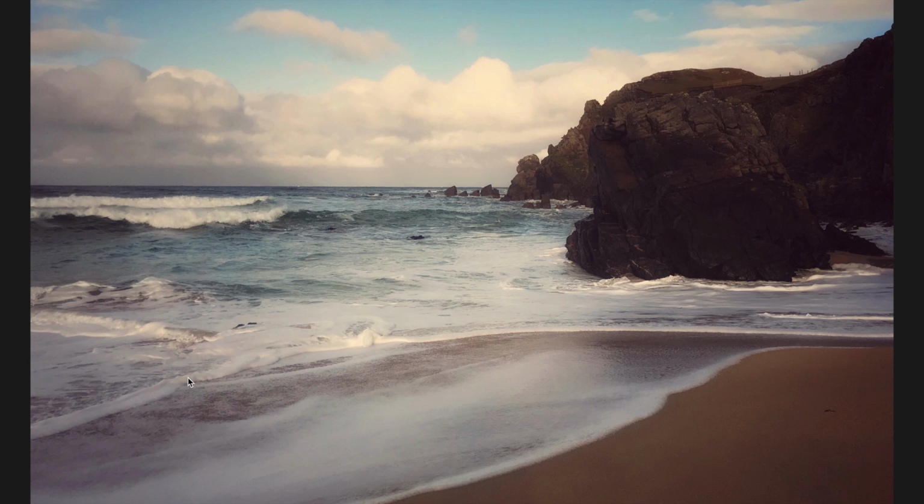Okay, so here we are now on Dalmore Beach. And again, this is a lovely beach for some of those big rolling waves to come through. The Outer Hebrides is just peppered with these beaches where you could spend a whole day just exploring.